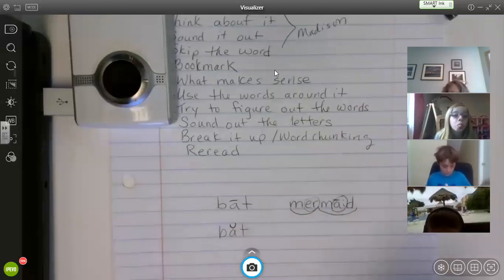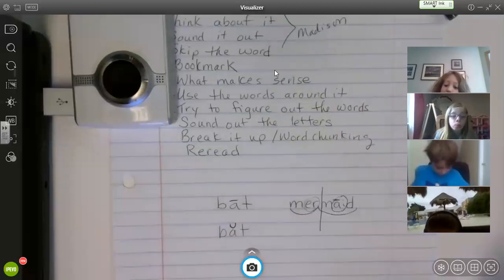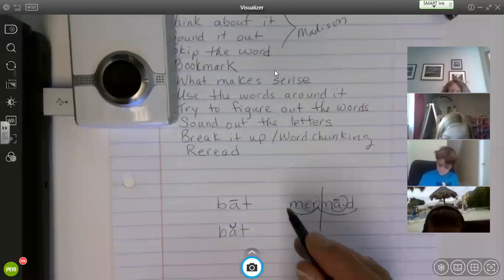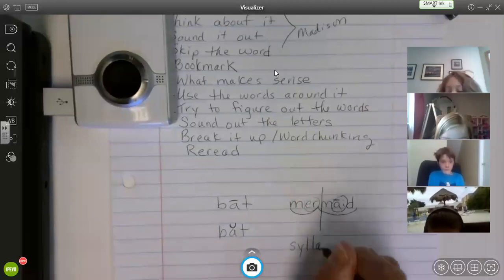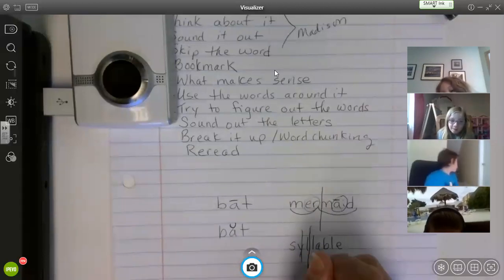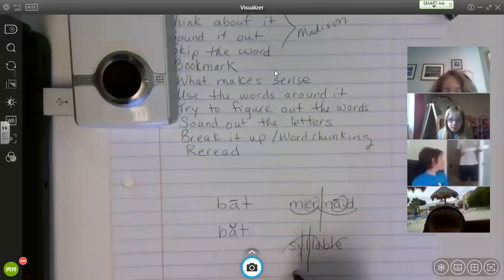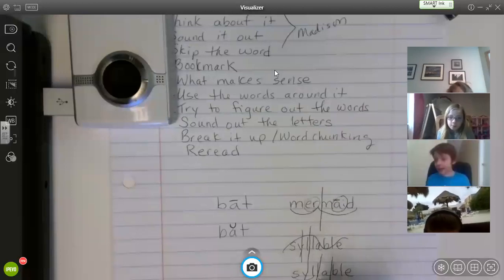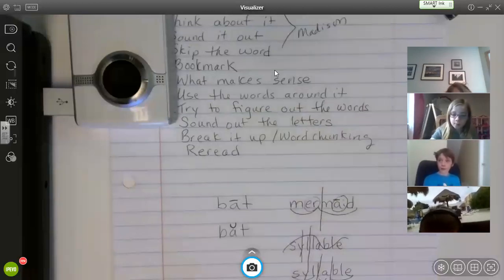So break your syllables up. You could have a three syllable word. You could have, what, syllable, right? Let's try that one again. Syllable, syllable, syllable. You want to break up your words here with your vowel.